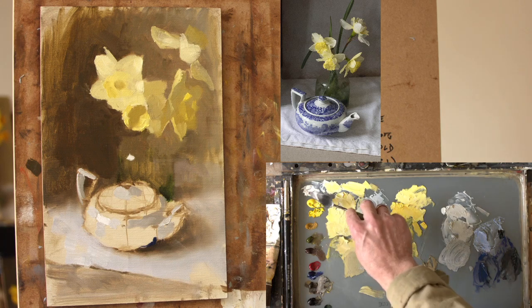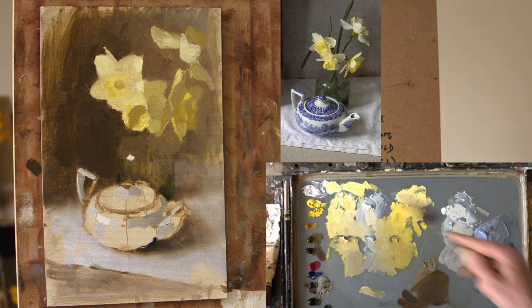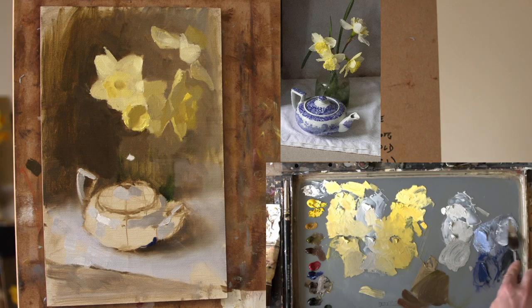So I'm just trying to be, you know, this is like me at my most careful. Well, no, that's not true. Sometimes I'm more careful than this. If I'm doing a cube study or a sphere study, I'll be even more careful than this, and basically spend almost no time painting and spend almost all the time mixing.